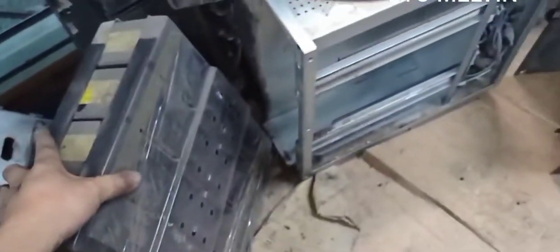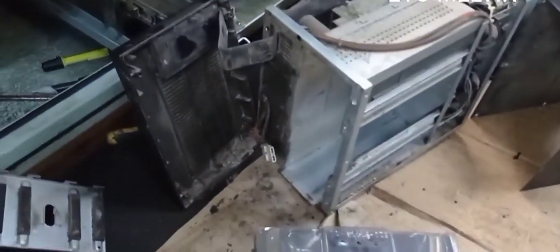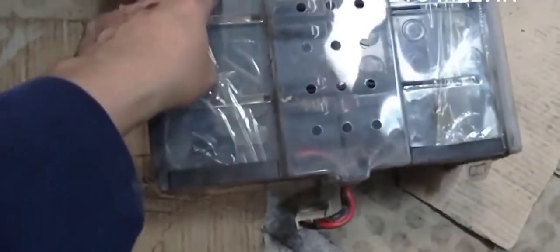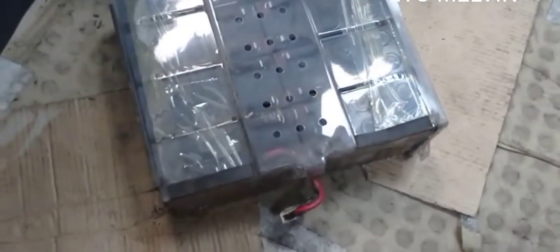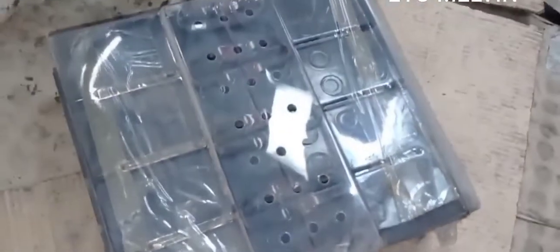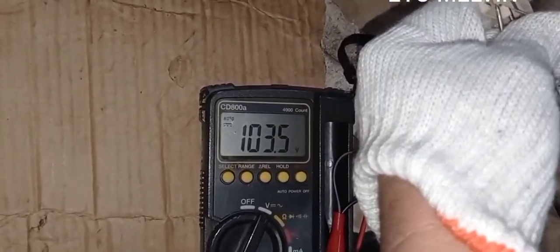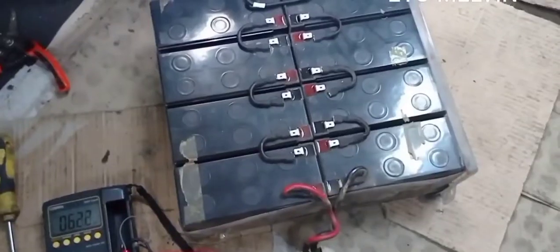That is the UPS battery bank, very heavy. This one, we open up the plastic cover. So, how many? 1, 2, 3, 4, 5, 6, 7, 8. So, 12 volt batteries, 9.0 ampere hour, connected in series, reading 103.5 DC volts total voltage.